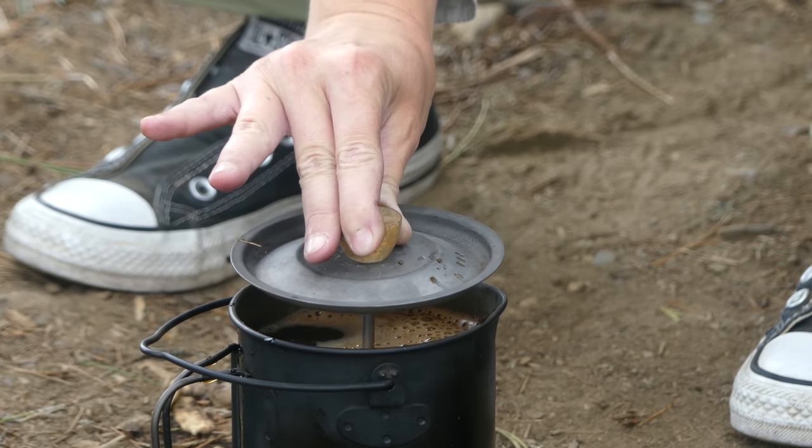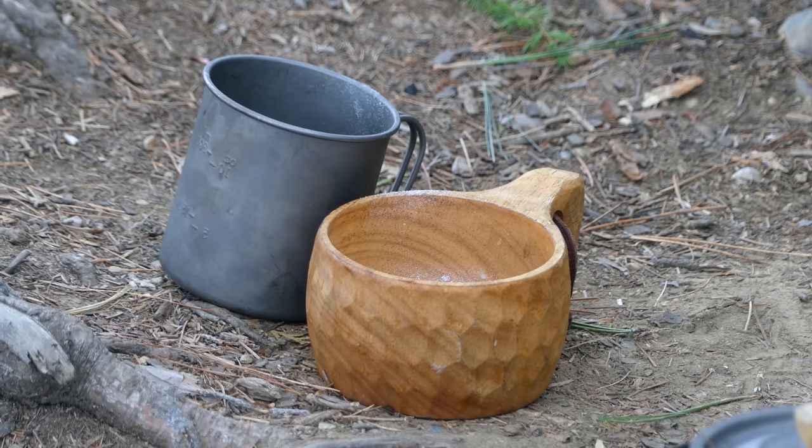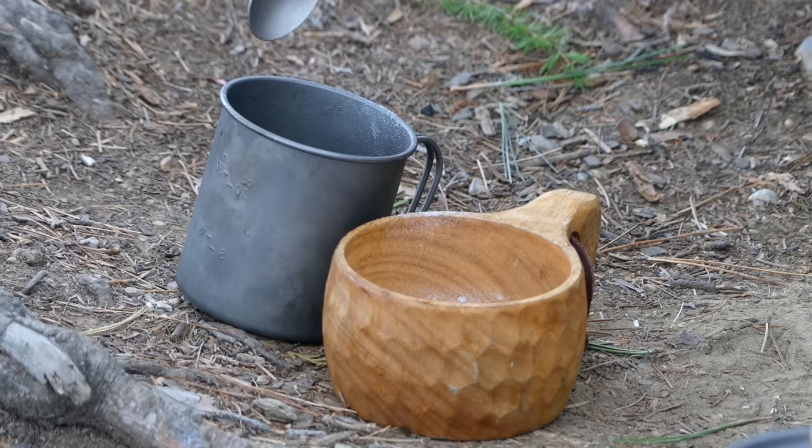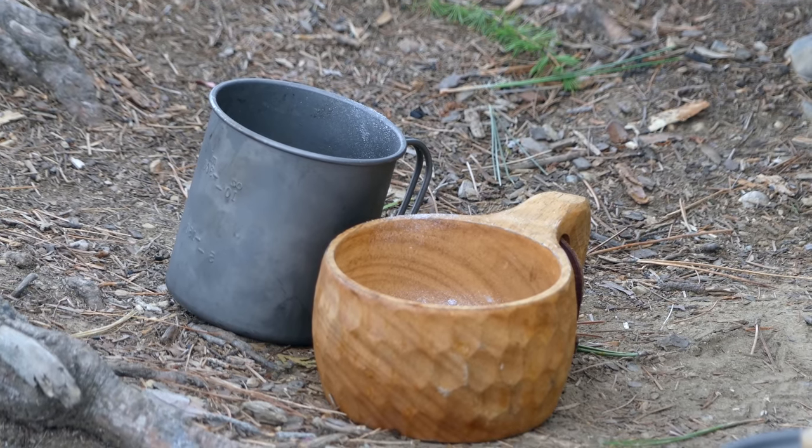Push it real good. How much? Just a sploosh. Oh man, that was a splish. I'm more of a splash. I wanted a sploosh.